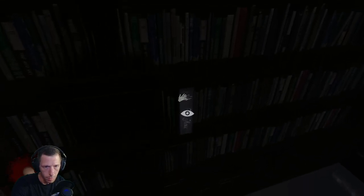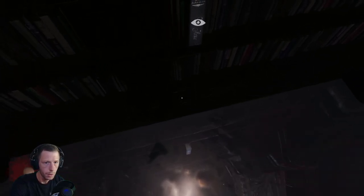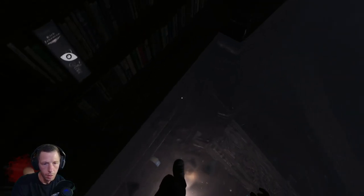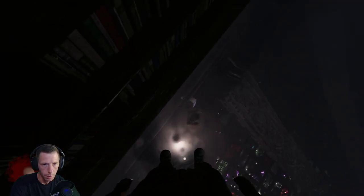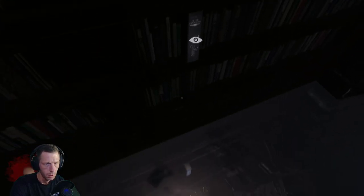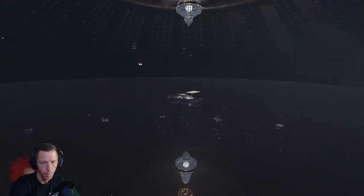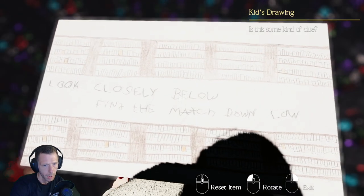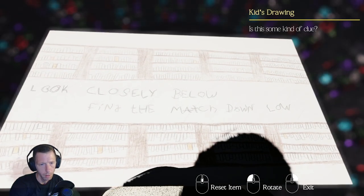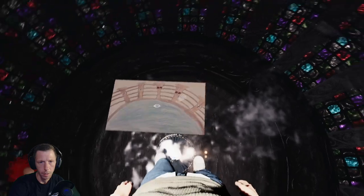Okay, we can push it in and we can pull it out. Look down below, find the match down low. So if we push this in, it's still out down there. And on that drawing, we saw several colored books, right? Yeah, there are several colored books. Okay. Does that mean there are... Where were we? Over here?